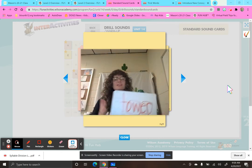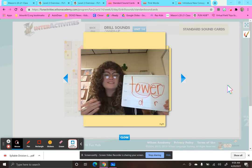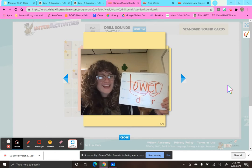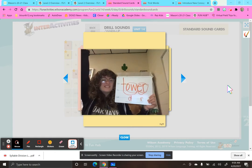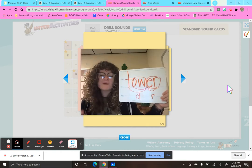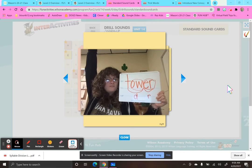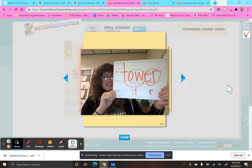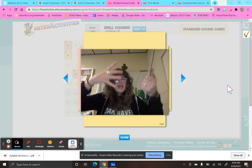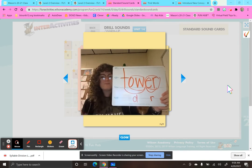So usually when we think of castles, or when I think of the word tower, I always think of Rapunzel. Rapunzel, Rapunzel, let your hair down, right? Rapunzel is stuck in a tall tower. So a tower is a type of building. It's a building that is really tall, and it's usually circular, right? It's a circular building, or it looks like a cylinder. So a tower is a type of building.